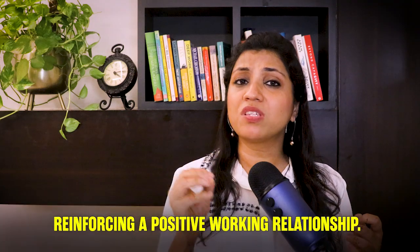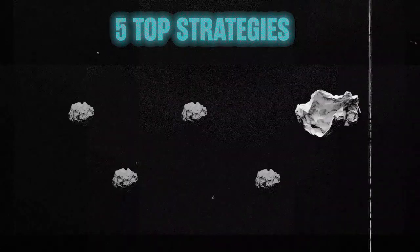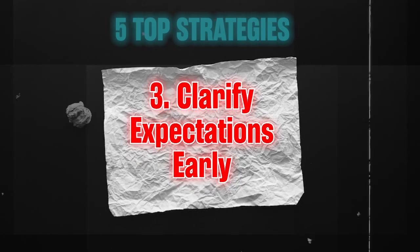In this approach, you are being considerate, at the same time respectful of your manager's role, while expressing the need for uninterrupted work time. This framing allows you to establish boundaries without making your manager feel dismissed, reinforcing a positive working relationship. The third is clarifying expectations early.